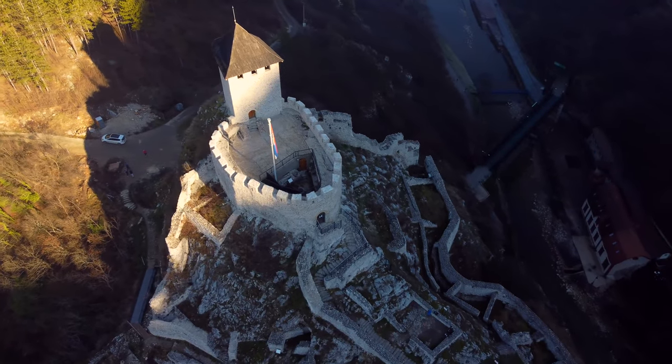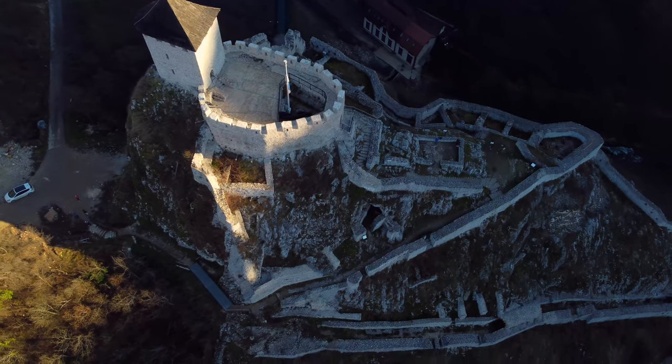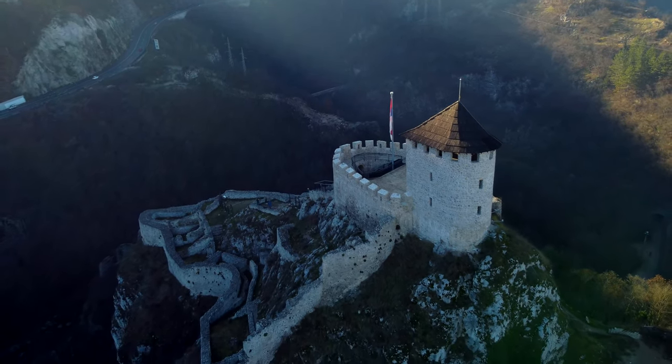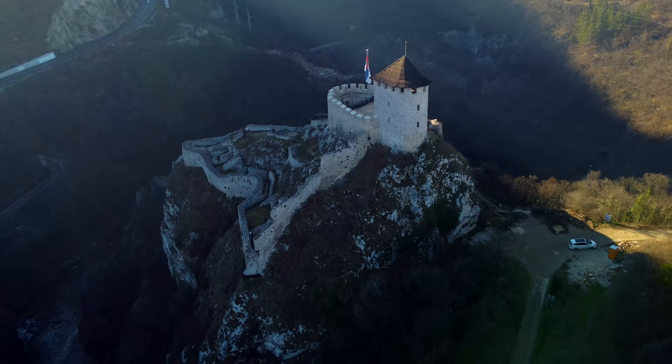I do not know what the fortress looked like in its original form, but now it looks mysterious and solemn, especially in the sunlight escaping behind the mountain range.